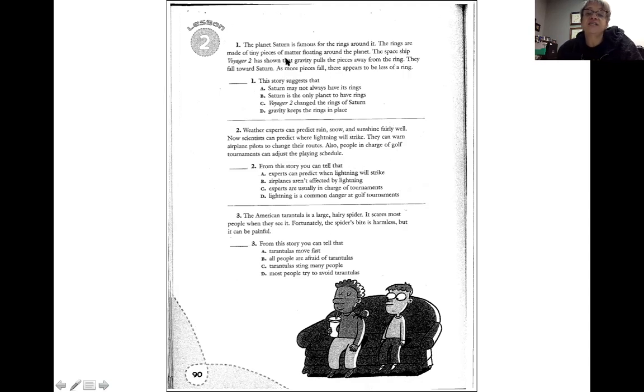This story suggests that A, Saturn may not always have its rings. B, Saturn is the only planet to have rings. C, Voyager 2 changed the rings of Saturn. Or D, gravity keeps the rings in place. Which one is the best answer based on what you read? What conclusion can you draw?